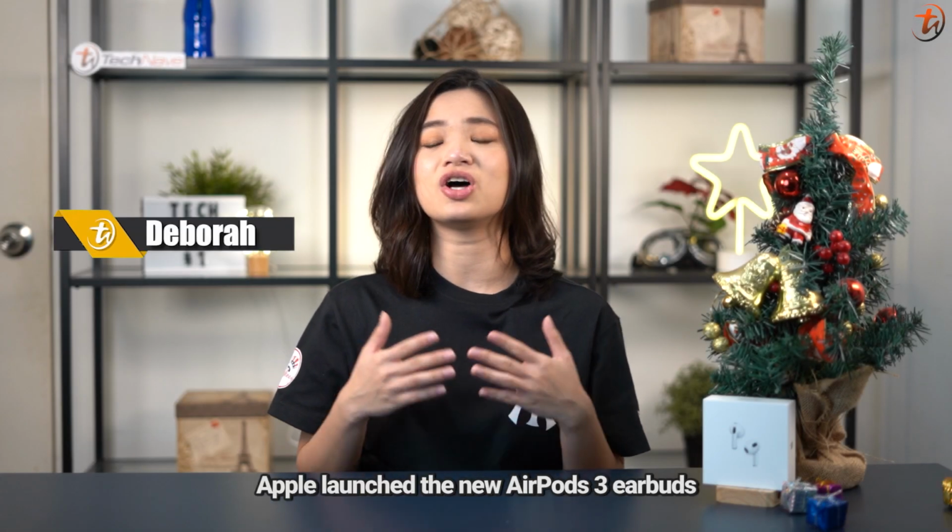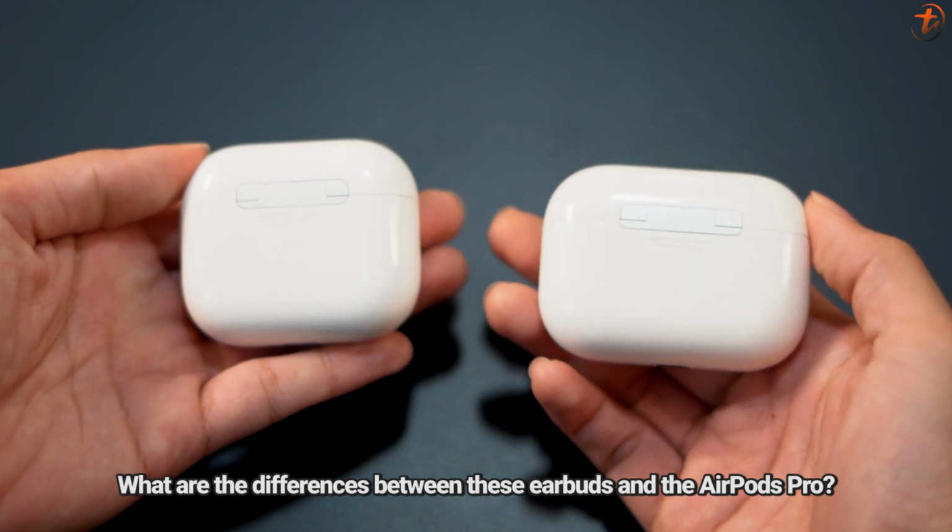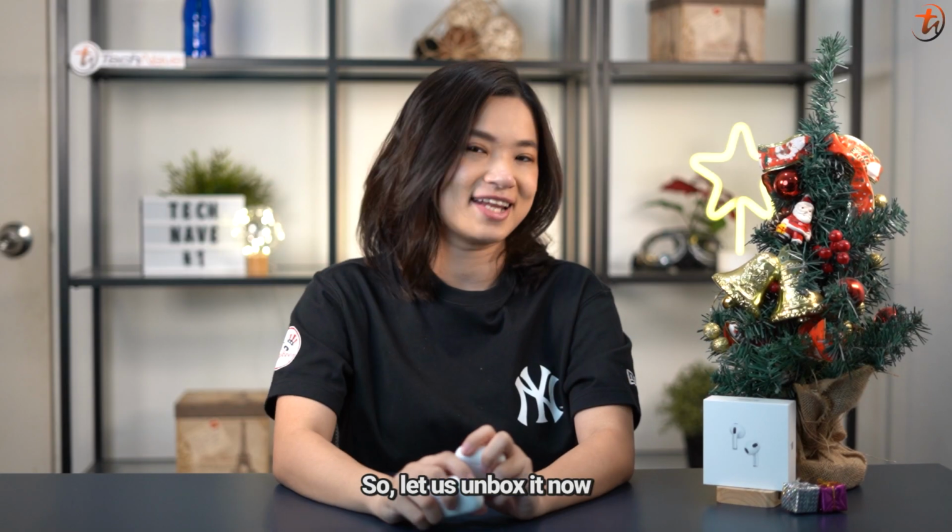A few months ago, Apple launched the new AirPods 3. I believe some of you must be thinking what are the differences between these earbuds and the AirPods Pro. So let us unbox it now.